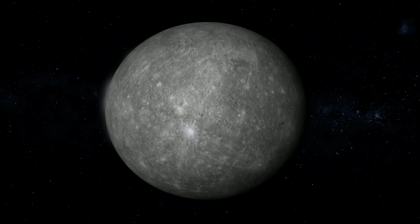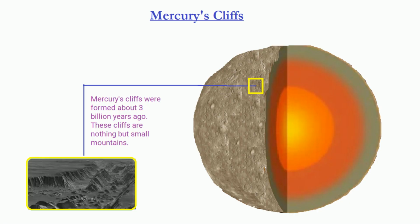Mercury's cliffs. Among Mercury's most distinctive features are long winding cliffs called rupes, shown in the video. Mercury has many cliffs, among which there are long winding ones. They are called rupes. They probably formed at least 3 billion years ago when the young planet was cooling and shrinking, which made its surface wrinkle. So Mercury's cliffs formed when it was cooling down about 3 billion years ago and it shrank, so it's smaller in size.